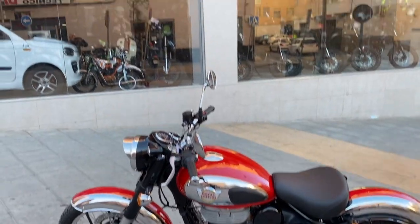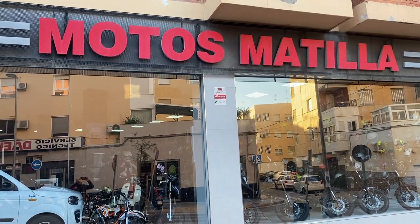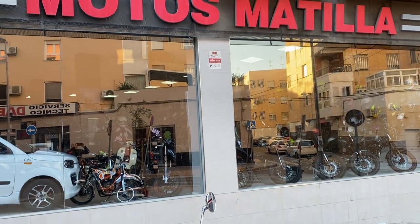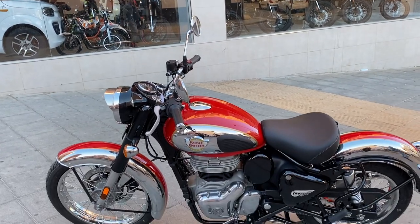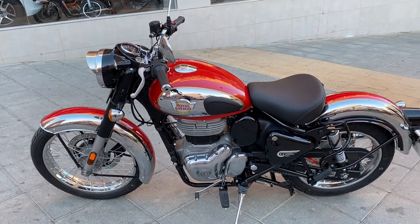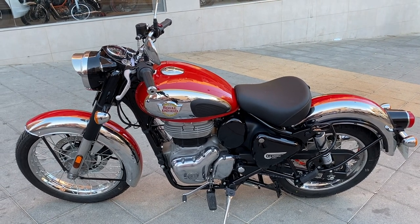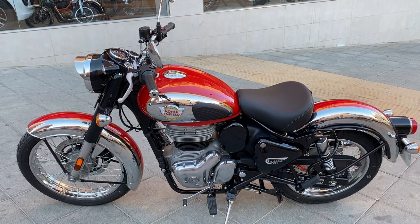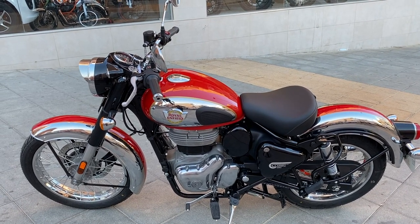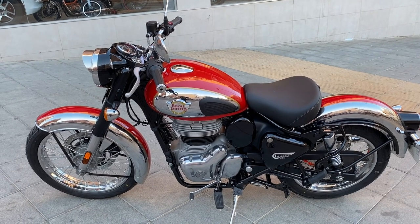I'd just like to thank Motos Matilla for organizing this bike for me. They were very efficient. I paid for it on Monday, and Tuesday afternoon they rang me to say it was ready. So that was registered with the plates on it and good to go. They did very well to get the bike in the right colour that I wanted. I also got some t-shirts and a mug and some other free swag.